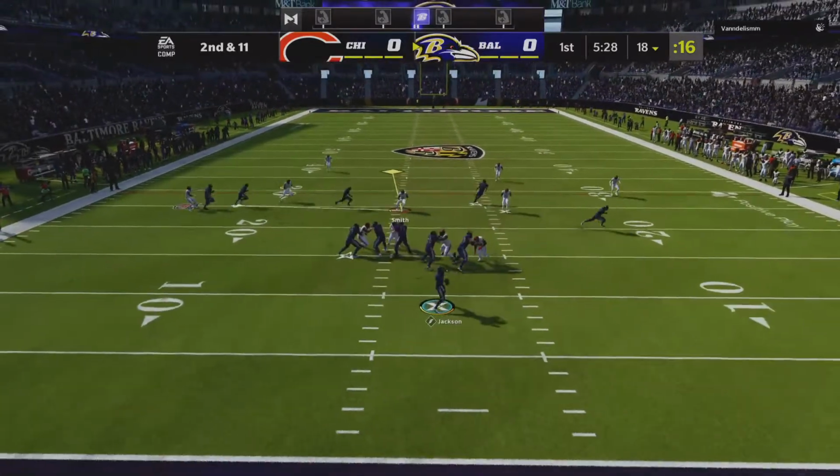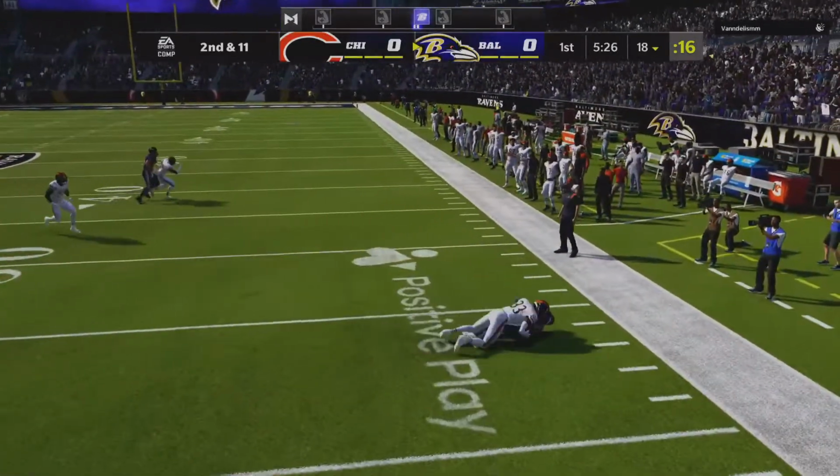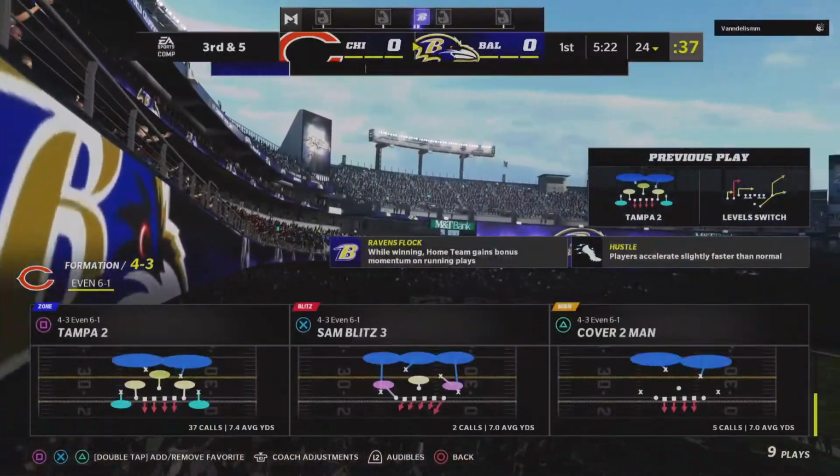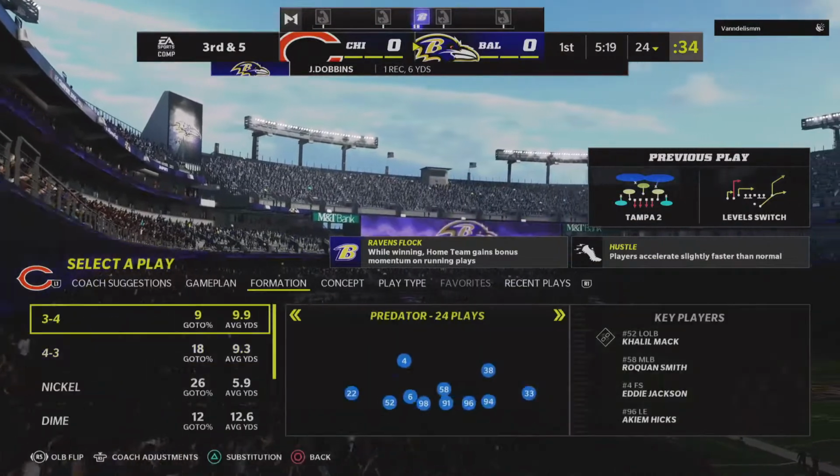Here's Jackson. He'll swing this out to Dobbins. So the completion good for 6 yards. And that's going to lead to a 3rd down.